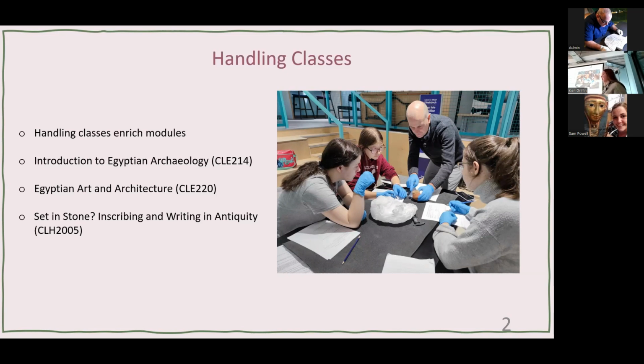These handling classes weren't just one-off sessions either. In the module I took on Egyptian art and architecture, which was also taught by Christian, we were in the Egypt Centre almost every week. It was the session I most looked forward to whenever I started the week. They were structured so that we could learn the theory in the first lecture of the week and then put into practice what we'd learned later on in the week. We would try and identify different types of objects and the stylistic features that we'd learned about and speculate over what the objects could be. So yes, handling classes are an amazing opportunity to engage with the actual objects in person that we learned about in the lectures.